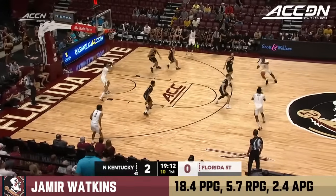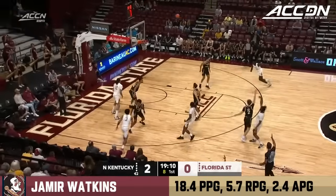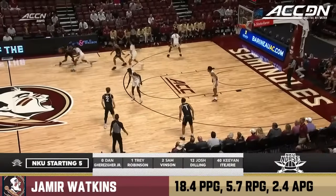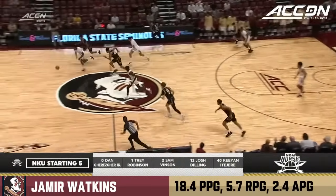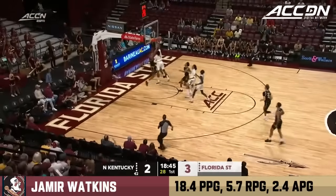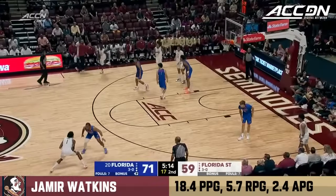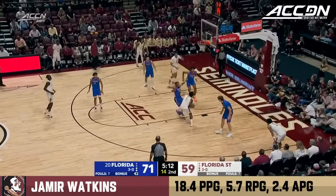Watkins up top. Puts up the three and hits. Keep an eye out for Josh Dilling, a hot shooting newcomer, as that ball is picked off by Watkins. Back the other way and slamming it home. Does Florida State have another push in them?